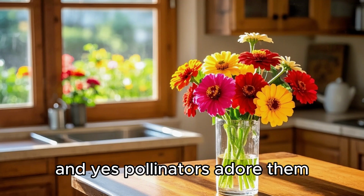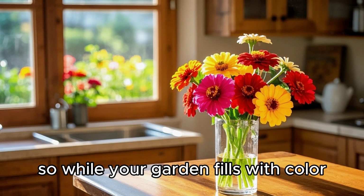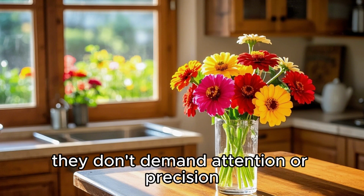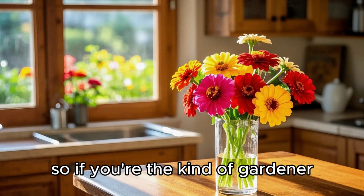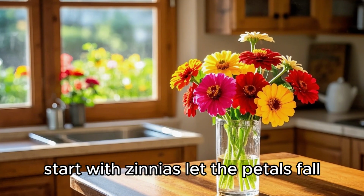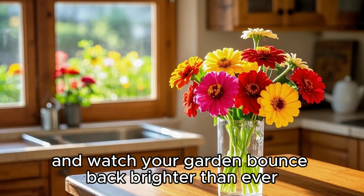And yes, pollinators adore them. Butterflies practically fight over them. So while your garden fills with color, it also buzzes with life. But here's my favorite part. Zinnias don't care if your soil is perfect. They don't demand attention or precision. They just want sun, space, and a chance to shine. So if you're the kind of gardener who wants immediate impact without the endless fuss, start with zinnias. Let the petals fall, let the seeds settle, and watch your garden bounce back brighter than ever.